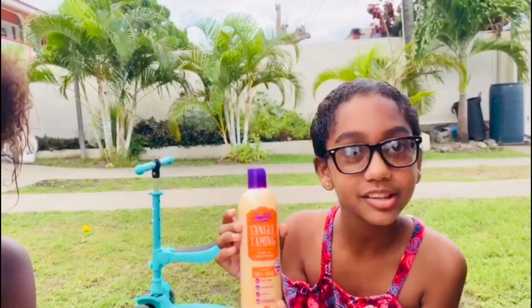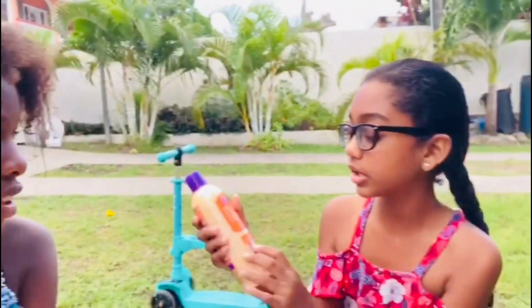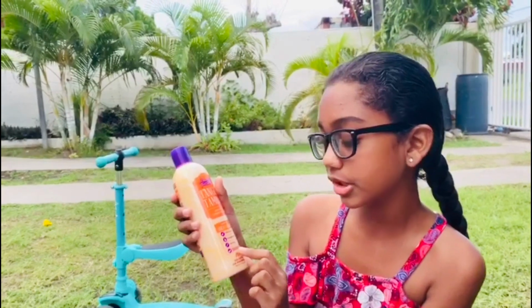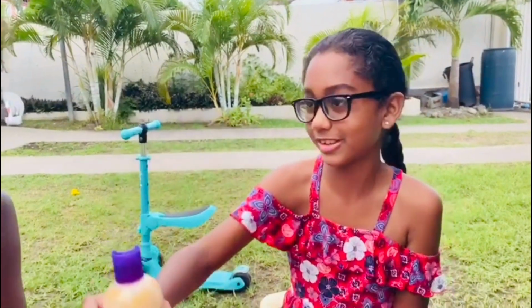Leave-in conditioners. So first, for Nadira, we have Beautiful Textures Tangle Taming Leave-in Conditioner. It unlocks tangles, deeply moisturizes, and tames frizz. Also boosts moisture and creates versatile styles. So, well, you can have it now.